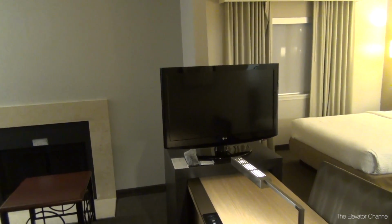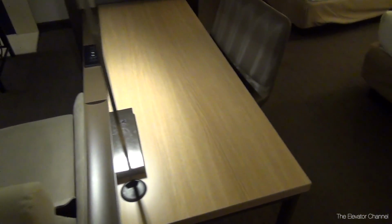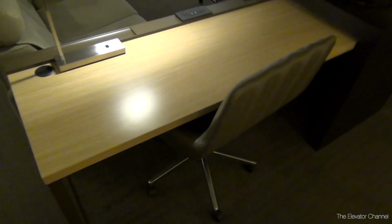Not crazy about that, but I do like the idea of dividing the middle of the room with a desk, you know, and work area here. This actually is pretty inviting. It's a nice big space.